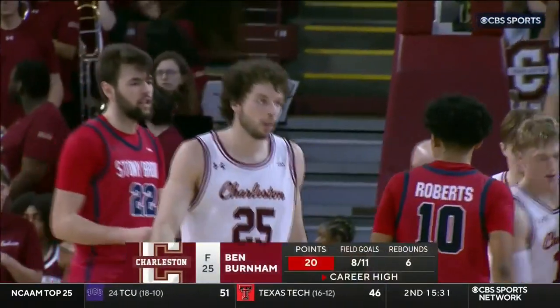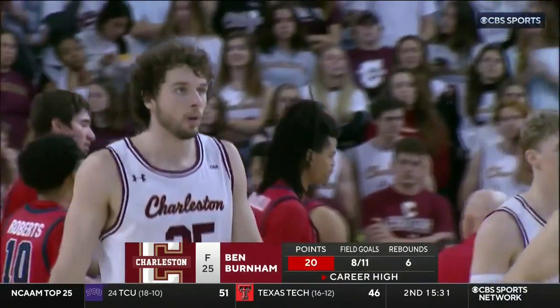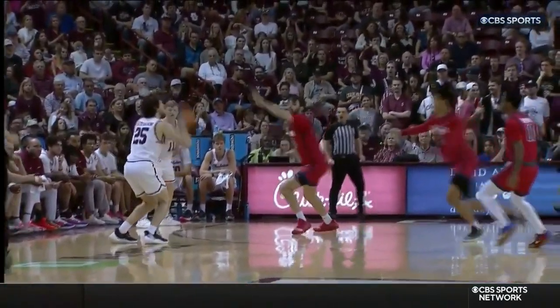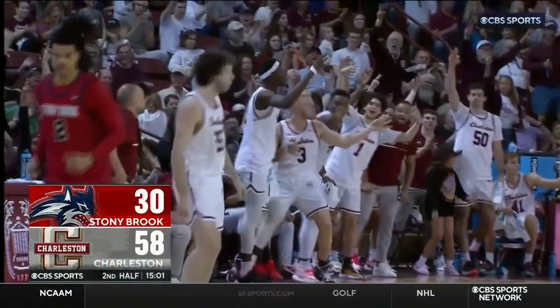Ben Burnham. He's embraced the role of coming in off the bench after starting last year, folks. That's the epitome of Charleston Cougars basketball. Sacrificing for the greater good of this team. And today, Benny Buckets has 20 points.